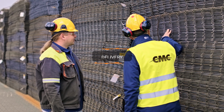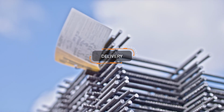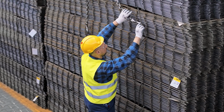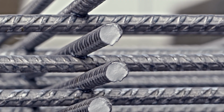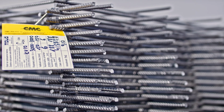All mesh orders are delivered to the customer on trucks in marked packaging. This facilitates access to the material and speeds up all operations. Our mesh also bears the marking of the manufacturer, wire grade, package number, mesh dimension, and quantity in the package. The mesh package weight does not typically exceed 2 tons.